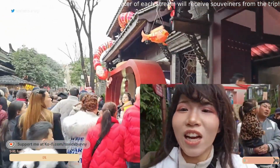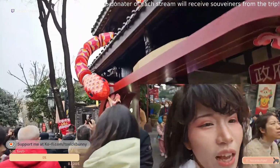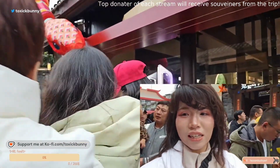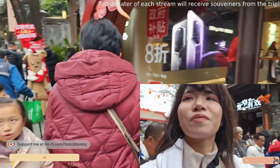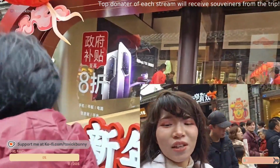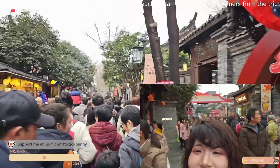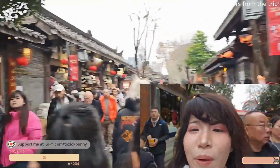Look at the snake, chat. Look at the snake. Oh yeah, this is a tourist location, especially during the holidays. There's going to be a ton of people. This is a pretty famous location. The most common thing that occurs is a traditional looking building with a conglomerate store where they sell stuff. Look at that. They're very good at commercializing. There's restaurants, they're designed so nicely, and a lot of pandas.